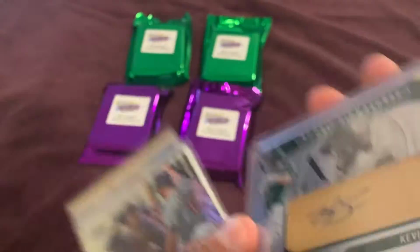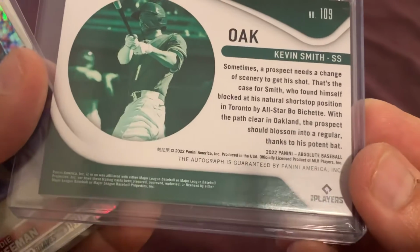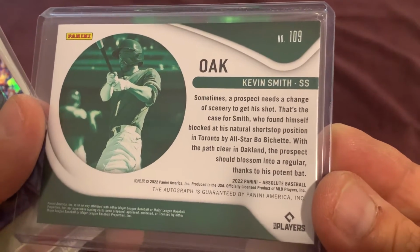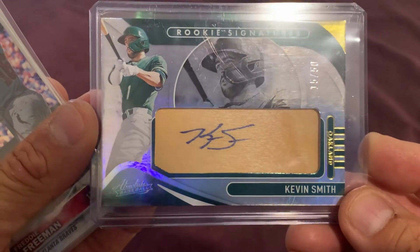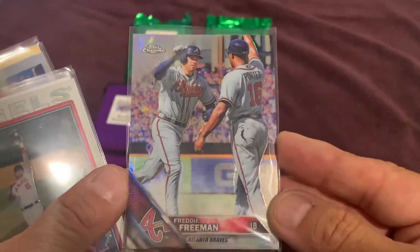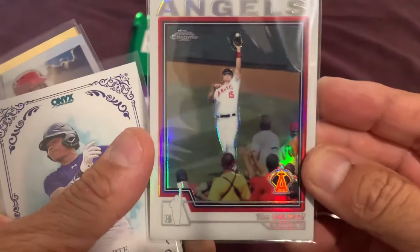I think that's on a bat. Let's see. Now the autograph is guaranteed by Panini. I think that's a bat. Piece of a bat. That's very nice. Rookie Signature. Here's a Freddie Freeman. Topps Chrome. Nice card. Refractor. From the Angels.